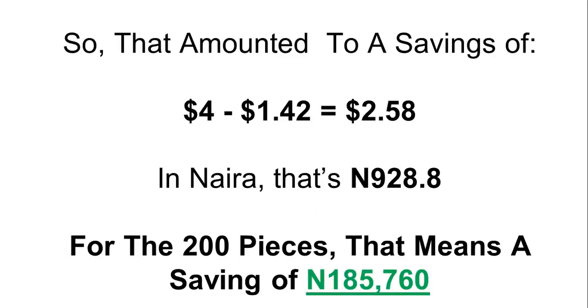$1.42, right? So that amounted to a savings of 4 minus $1.42. That's $4, the amount I buy it from AliExpress, and then $1.42, the amount it goes for on 1688. The difference is now $2.58. In naira, that's about 928.8 naira on every piece. So for the 200 pieces, that means a savings of 185,760.